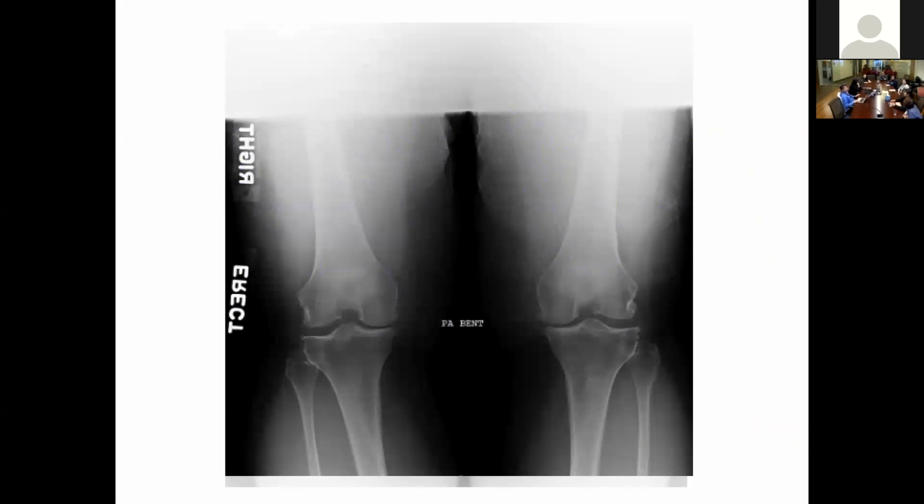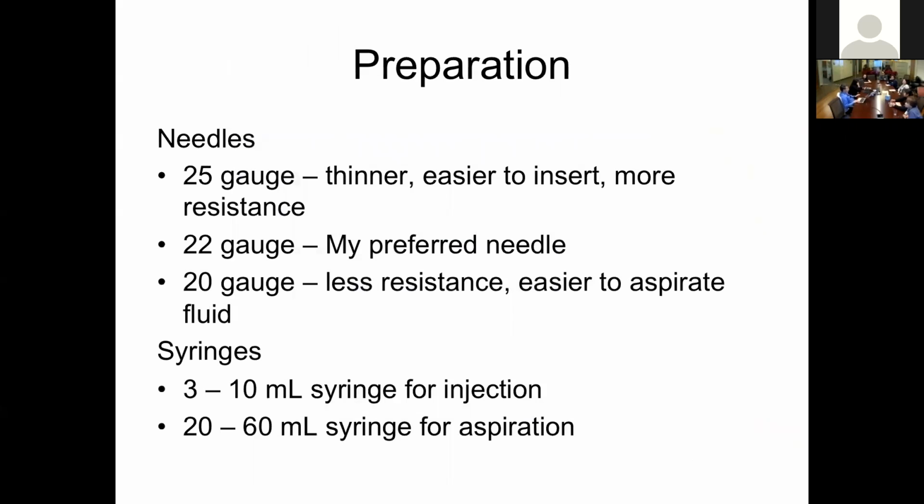The only thing I might add is also weight is a big issue too. Yes. And injections in office. Oh yeah, for sure. That's a good point.